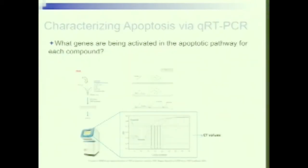And so I'm not going to go into much detail here, but she's using real-time PCR to determine the amount of messenger RNA produced by these cells. Basically, I'm not going to explain these experiments, but she can start to determine which proteins are being produced, and therefore we can zone in on the actual mechanism of apoptosis.